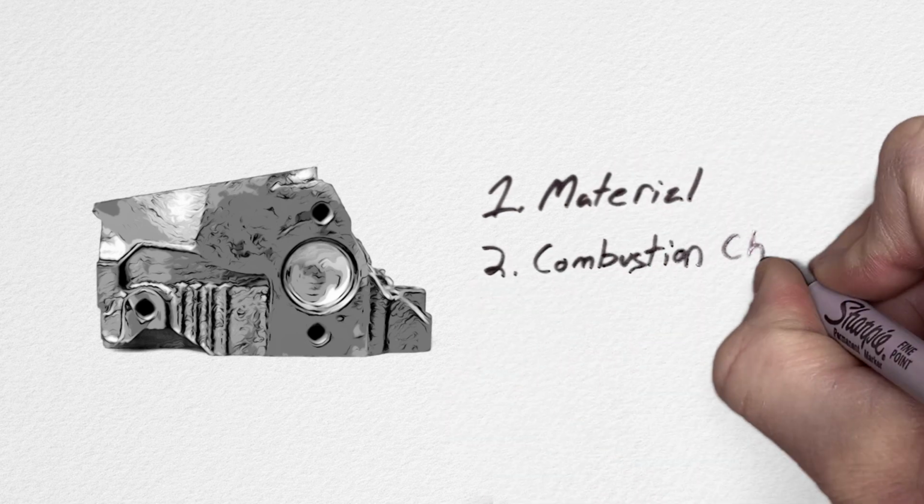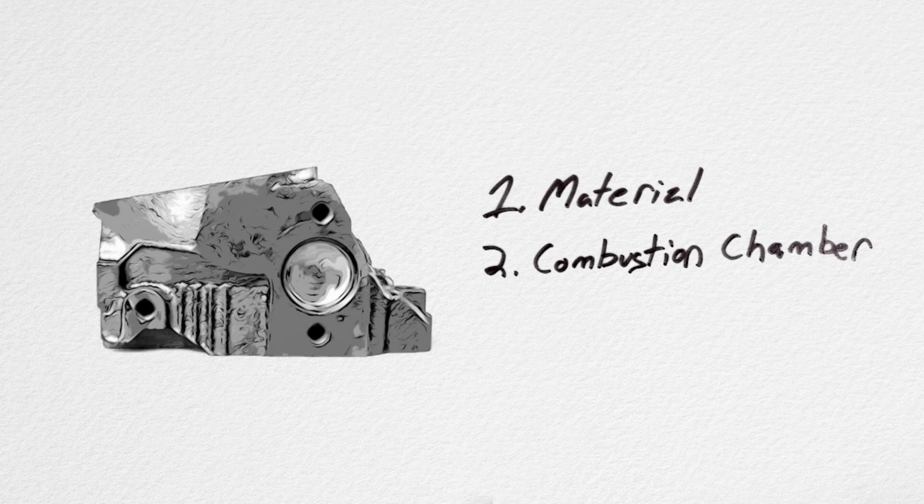Next, the combustion chamber design is going to help determine compression ratio and how efficiently the air-fuel mixture burns in the cylinder. So you'll see some gains here from one design to the next, but typically it's not going to be significant. Where more significant power gains can be found though is in the cylinder head ports.